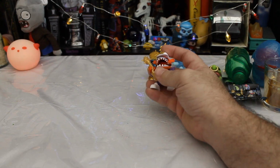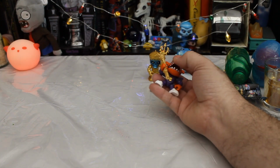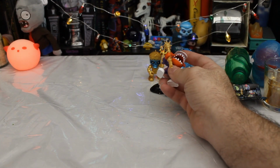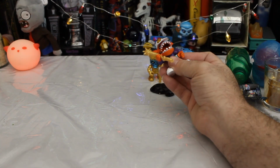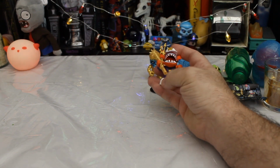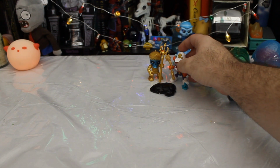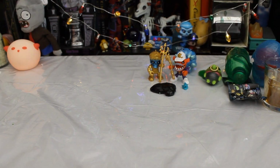Also, I do like that his mouth opens. He's got a little bit of an animation going on. That's kind of cool. I wish he held his weapon properly, but he doesn't. And the theming of making him a DJ is a little weird, but I guess that's what the kids like, right? What should we do next? I think I already said what I do next.